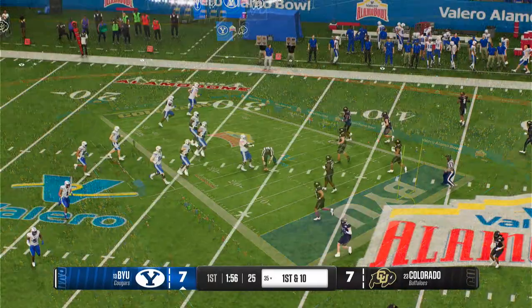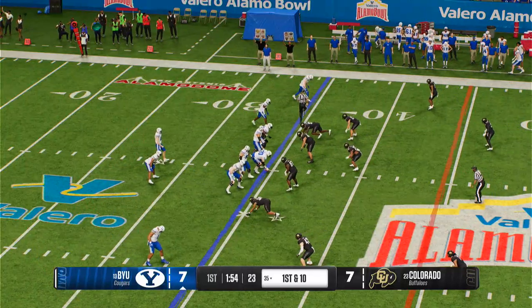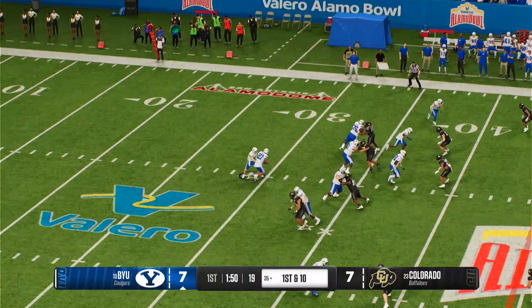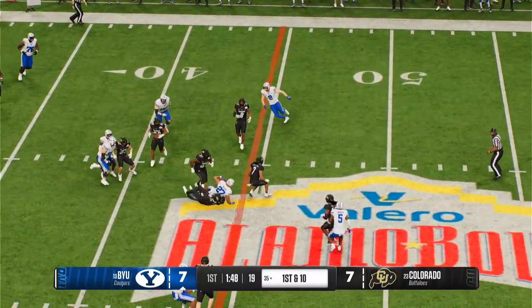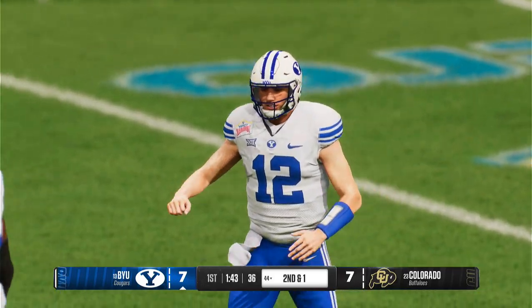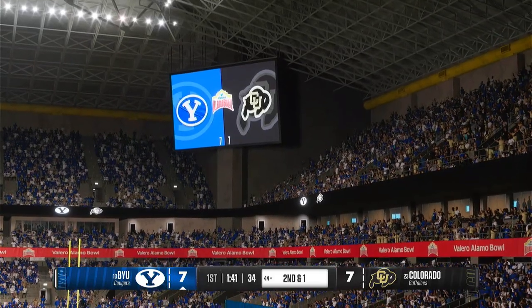You've got to get the ball out of your hands before the receiver comes out of his break. You've also got to put a lot of air under the pass so the wide receiver can locate it. You can tell this quarterback has thrown a ton of these routes in practice. A confident, tough, efficient run gets it up to the 44.